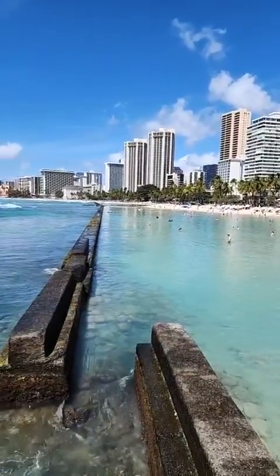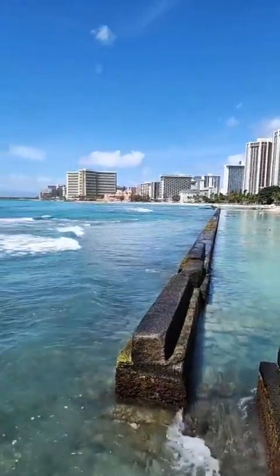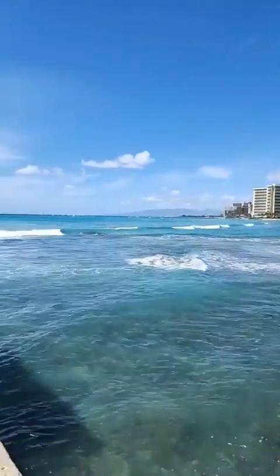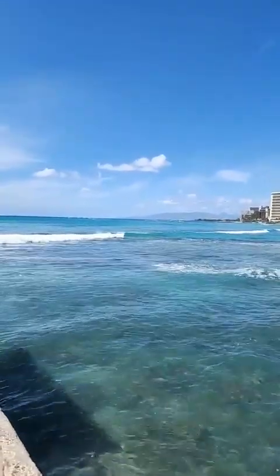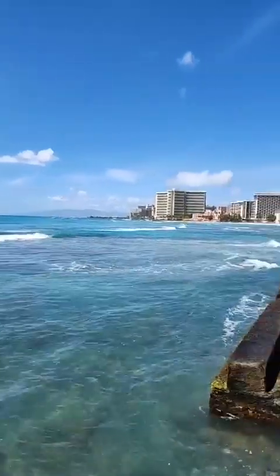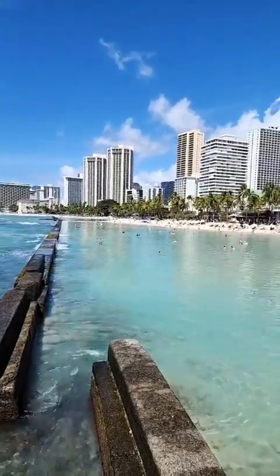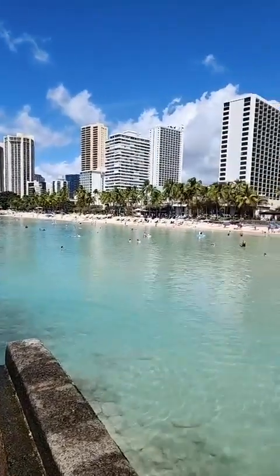In Waikiki on the island of Oahu, and boy, look at the color of the water today. Tide's pretty low, but it is beautiful today. Nice and sunny. Sun is high. Great visibility on the water.